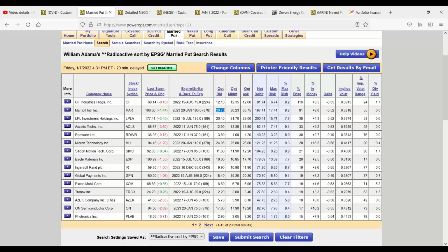$12 of that, $14, excuse me, is intrinsic value. The true risk is only $17. I'm sorry, the midpoint's 30.23. My apologies, Pavol. So again, 30.23, $13.40 of that is intrinsic. The remaining $17.40 is the time value. Why am I paying so much intrinsic value? To get the risk that you want.